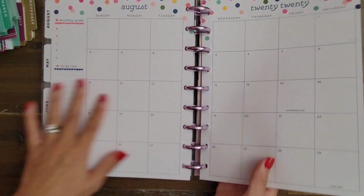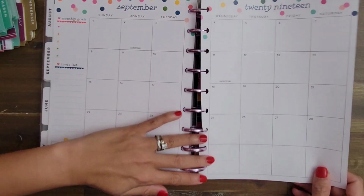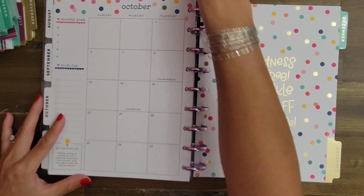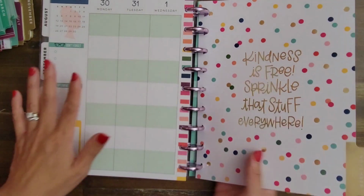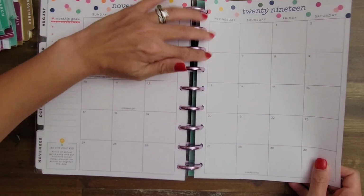And I don't need to plan this far into the future. What I do need to do is use my future log, which are the pages at the very beginning of each of the Happy Planners. And I use that to track all the big things that are coming up. So that's how I pre-plan, if that makes sense. And so this will be something I just do each month.